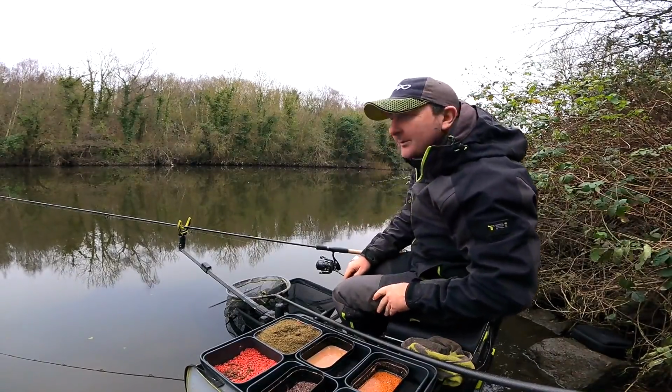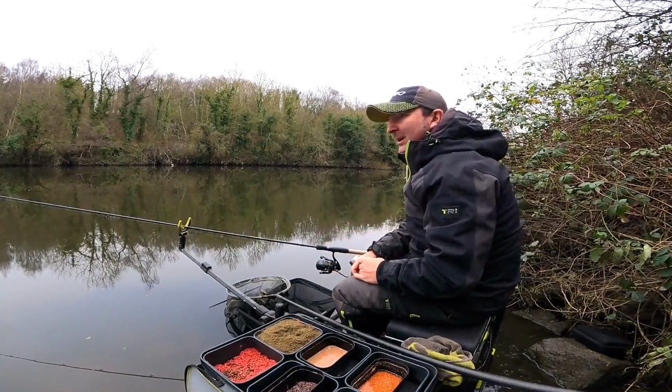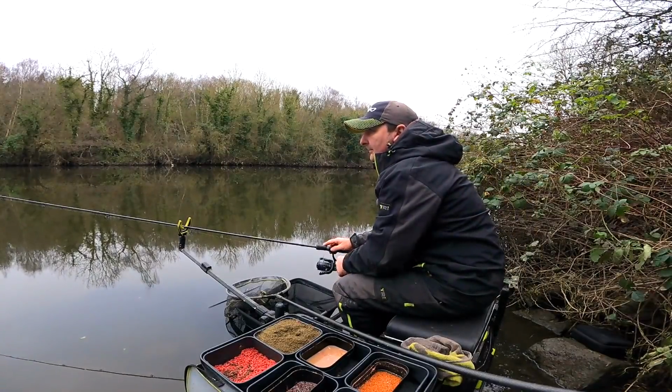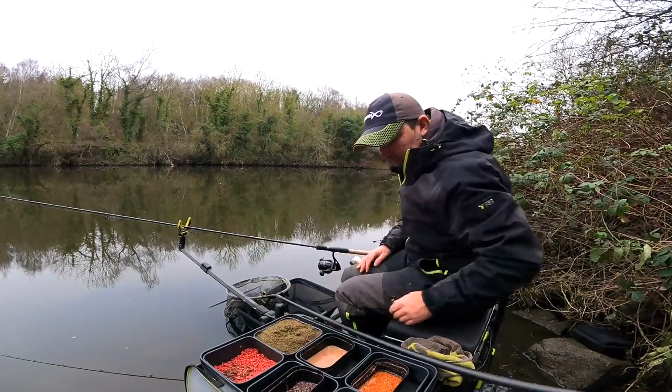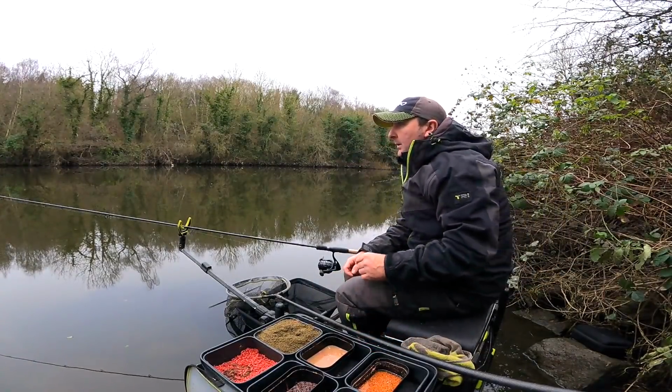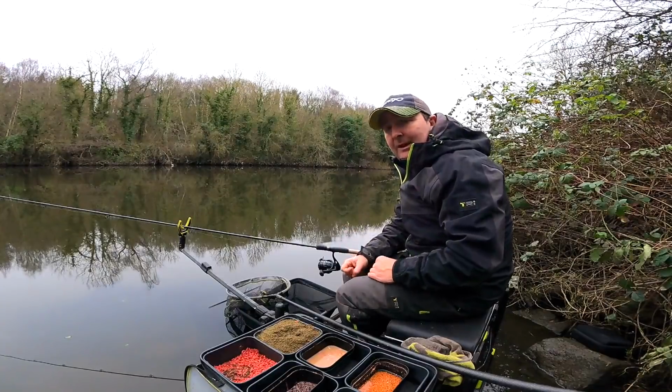Just got 1.5 ounce tipping. That's all we need. Might even get away with 1 ounce, to be honest, but 1.5 ounces will definitely be alright. And that is it. Not going to time casts to start with, but just try and stay a little bit active.